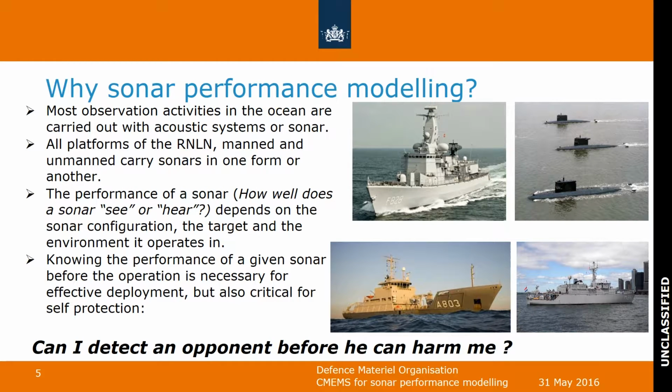So why do we use all these various products in sonar modeling? I've already touched this briefly, but we have quite a few applications. We do mine hunting, we do submarine hunting. Obviously, we have submarines and they're in the water all the time. And if you compare it, you have the air.